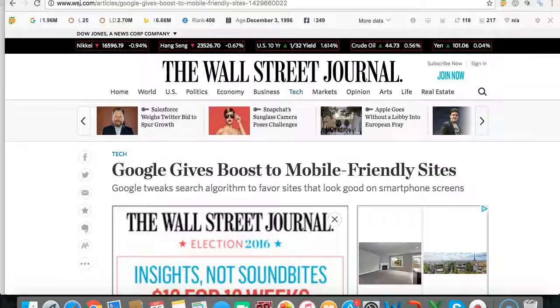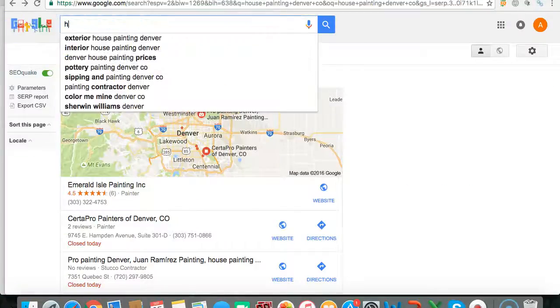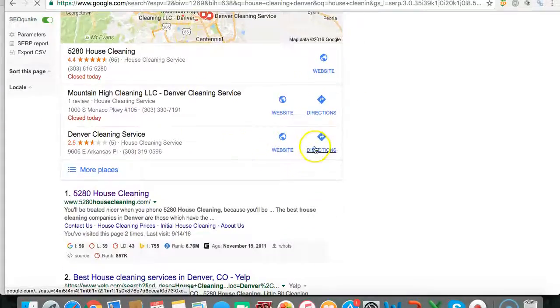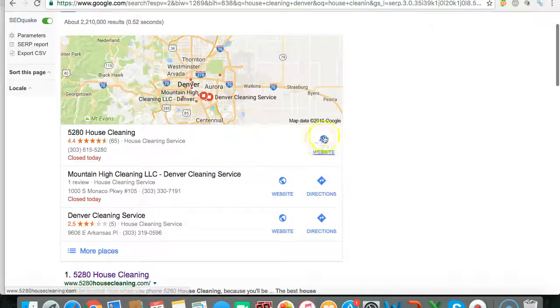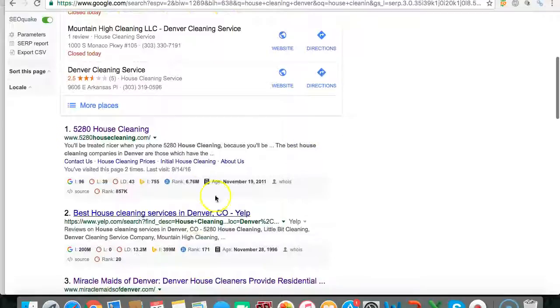The second thing is you're going to want to get in the map pack. The map pack is, if I look up house cleaning Denver, the map pack is going to be this right here. Every business that's legitimate is going to have a website. You can see these top 3 have websites, and they're in the map pack. I like to call it the money pack, because this is where these dudes are making a lot of money. They look like real big businesses, and they probably are real big businesses because of the internet and just getting on this front page.